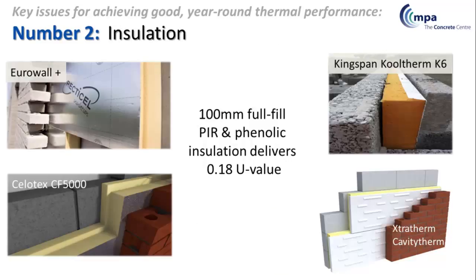Okay, number 2, insulation. We need to optimise the insulation, of course, and it was only a few years ago when we started on the journey to zero carbon homes that it was thought that the cavity in cavity wall construction would need to be 300mm plus to get the sort of U values that we were looking for. That hasn't really transpired. One of the reasons is we've got products like these that have come onto the market. Now these are high performance full fill insulation products which will give you a U value of 0.18, which is pretty good. Certainly good enough for Part L, but importantly you can do that in a standard 100mm wall cavity.